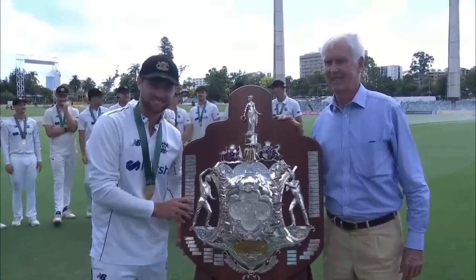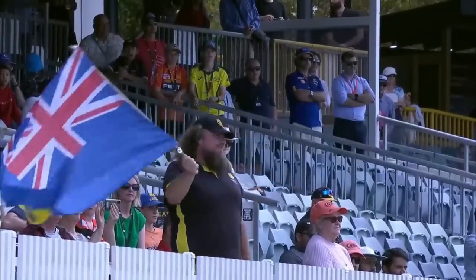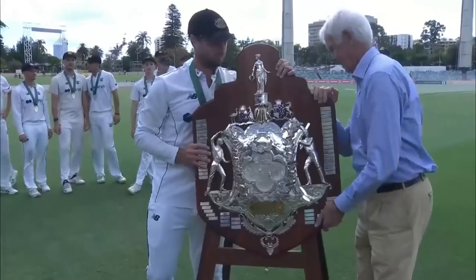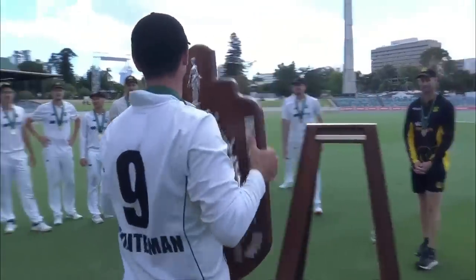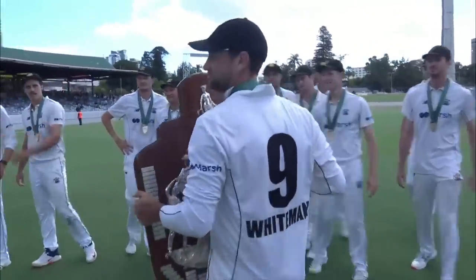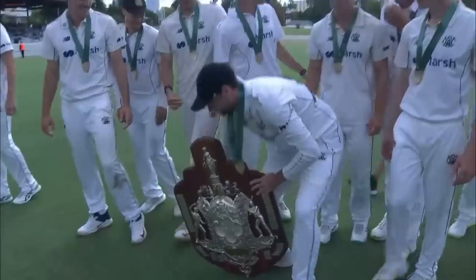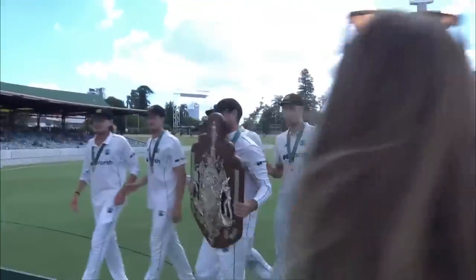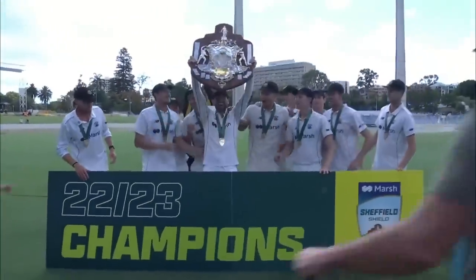Sam Whiteman and John Inverarity with WA's 17th Sheffield Shield title. So a 9-wicket victory for WA. They go back-to-back, first time they've done that since 98-99. Here we go. Boys are going to celebrate, I'm sure, long and hard into the night. They've had their fair share of celebratory moments with two triple crowns in consecutive seasons. They are the dominant force in Australian domestic cricket at the moment.